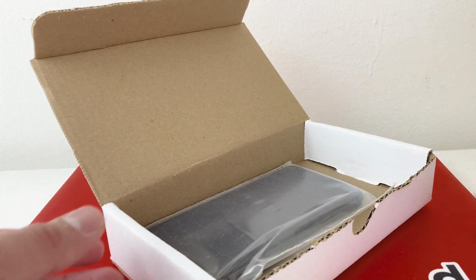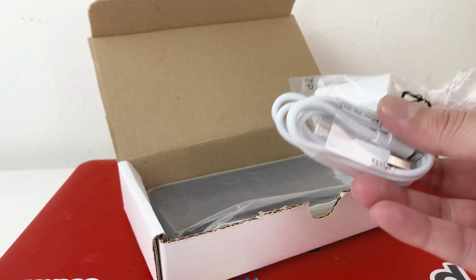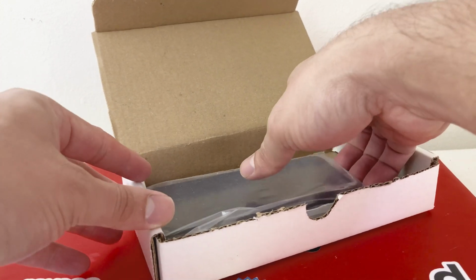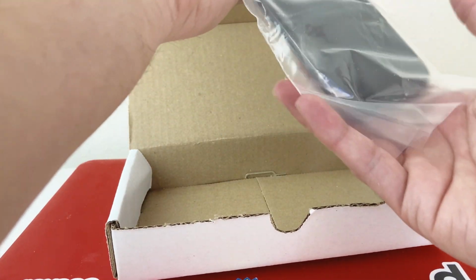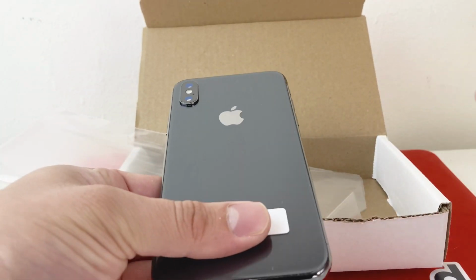As you saw, the first thing I saw when I opened the box was these two generic chargers. Of course, these aren't the original Apple chargers, but I think they look like they'll be good. Then in the box is the actual phone. As you can see, this is the Space Gray edition of the iPhone X right here. Let's take a look at the back.